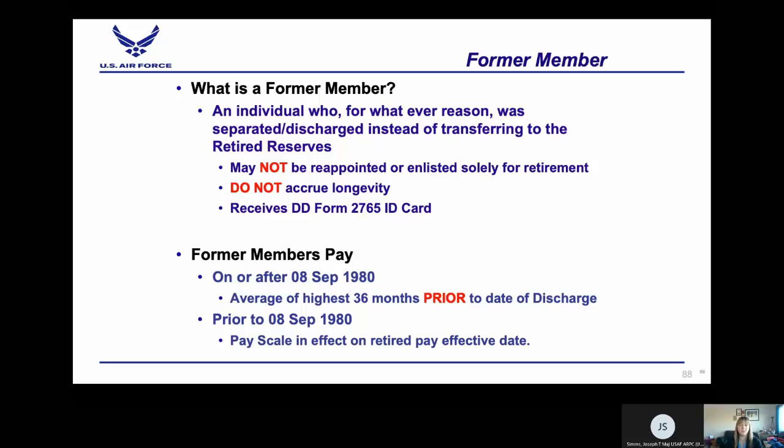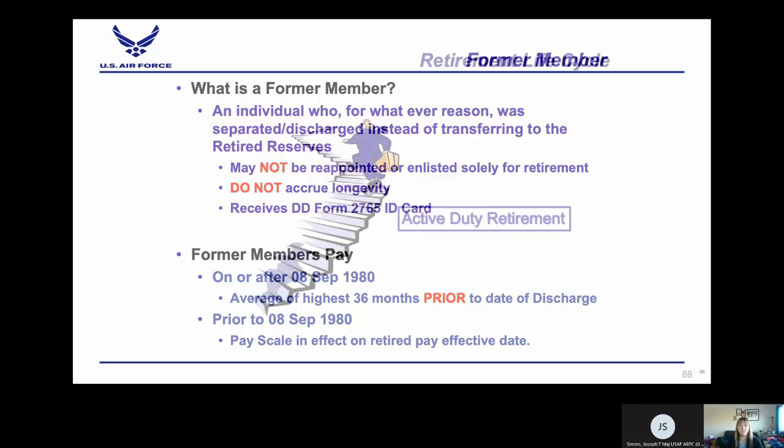So they will still receive an ID card, and then their pay is based on high 3 or current pay scale, depending on when they came into the service. So if they came in after September of 1980, they will be considered high 3, which means that their pay will be calculated on the last 3 years of their time. Prior to 1980 will be final pay, and those are calculated based on the pay scale in effect at the time that they start drawing pay.